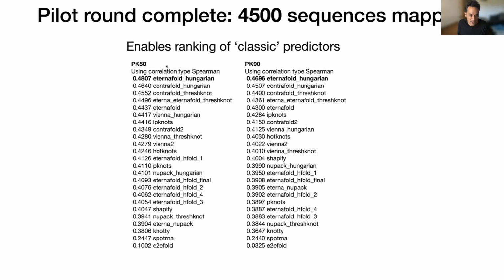One of the things that we see is actually NUPACK does not do very well in these. Actually, it's kind of down at the bottom of the list here. And I'm showing you here a list that looks at just the pseudoknot 50 and pseudoknot 90 different pilot rounds, so you can get a sense for how robust these rankings are. But Eterna NUPACK is usually near the bottom of the list. Some of the neural networks that exist, SPOT-RNA and E2Efold, are just terrible. They're really the worst, by a lot.